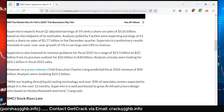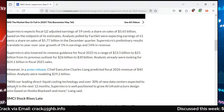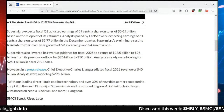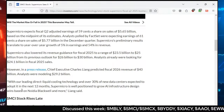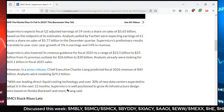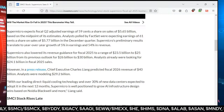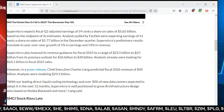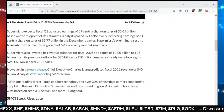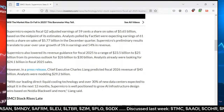With our leading direct liquid cooling technology and over 30% of new data centers expected to adopt it in the next 12 months, Supermicro is well positioned to grow AI infrastructure design wins based on NVIDIA Blackwell and more. All right, so you got an idea there. So $40 billion versus $29.2 billion in fiscal year 2026. That's a huge increase.